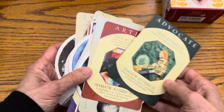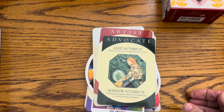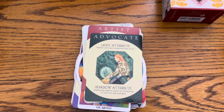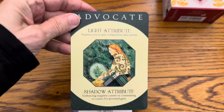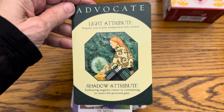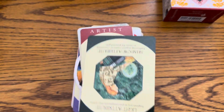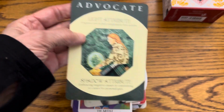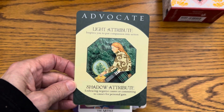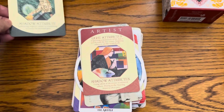So what I did is I took the archetype cards that corresponded with the different chapters in this book, and then I looked to see if I could find those cards in other decks. So with the advocate, it helps you to put compassion into action, or embracing negative causes, or committing to causes for personal gain, right? So there's your positive and your negative, or you could think upright and reversed. I didn't really see anything in any of the other decks that used this kind of language, although there certainly are archetypes with different names. So this was the only card I had for that one.